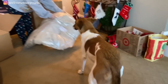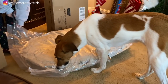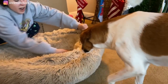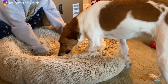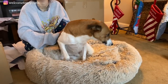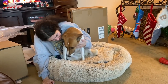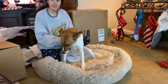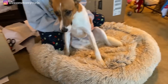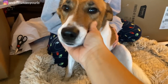Oh, what is it, Pollux? What is it, Pollux? Oh, Pollux. It's a new bed. Yay. Oh, look at you. Oh, you know exactly what to do. Is that one smaller than the other one? No. Same size as the one in the bedroom. Oh, Pollux got a new bed for the living room.